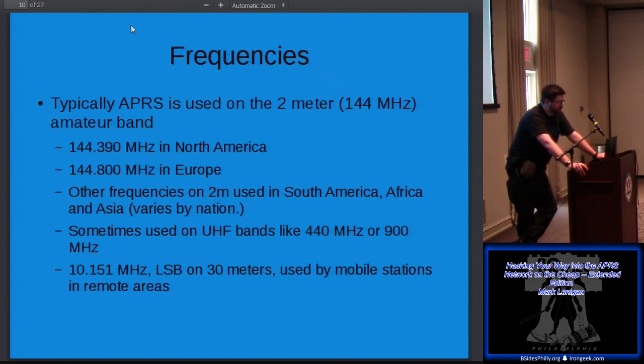As far as the frequencies go, typically in North America, the main frequency is 144.390 megahertz, which is on the 2-meter band. In Europe, they've decided to use 144.800 megahertz. I think Australia also uses that as well. But if you go to Bob Bruninga's APRS.org website, he has a map with all the frequencies listed by country. And then in South America, Africa, and Asia, each nation has decided on a different frequency. Some of them are using the .39 and .8, but others are on completely different frequencies in 2 meters.